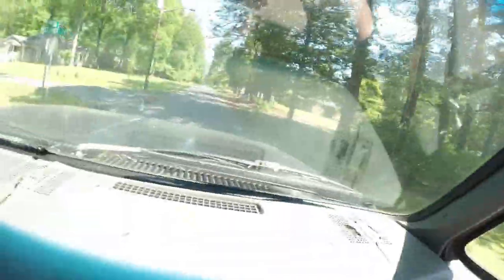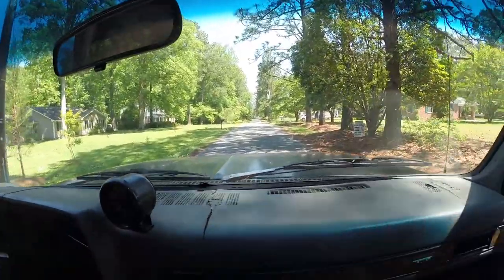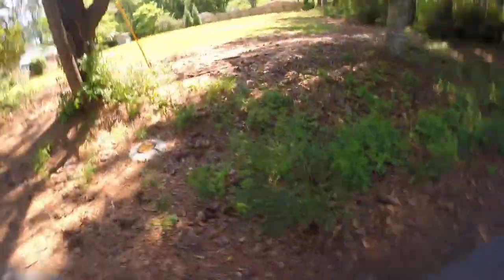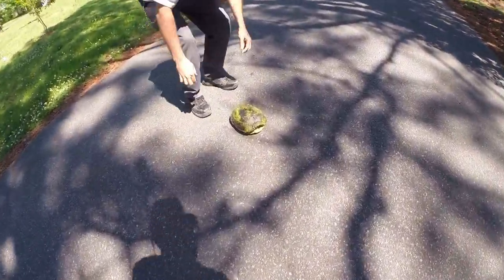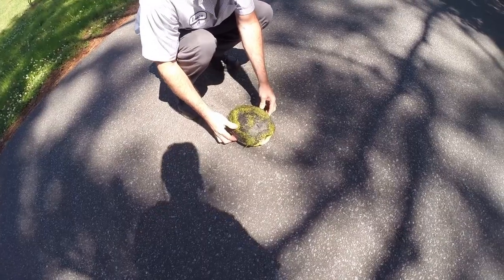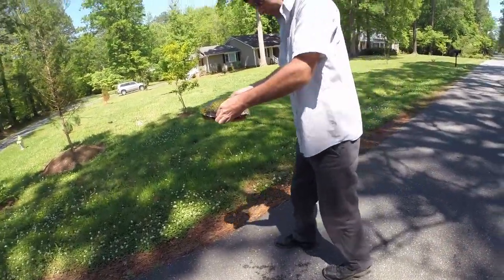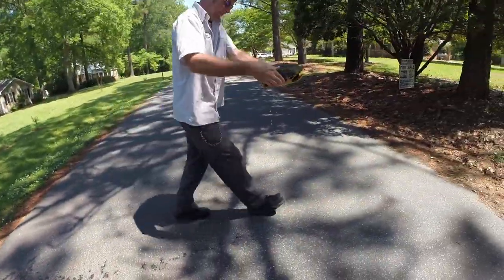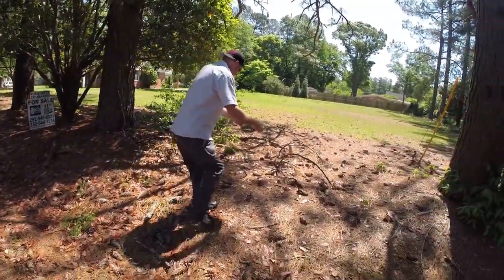Oh, turtle. Look at the turtle. You want me to move him? Yeah. Dude, he's got moss all over him. He does. What's up, buddy? No, you're good. Look at him go into his shell. Box turtle? Yeah. He needs to go somewhere. Well, he was going that way, so should we put him that way? Alright. I don't know. He's kind of waterlogged. I guess we scared the piss out of him.